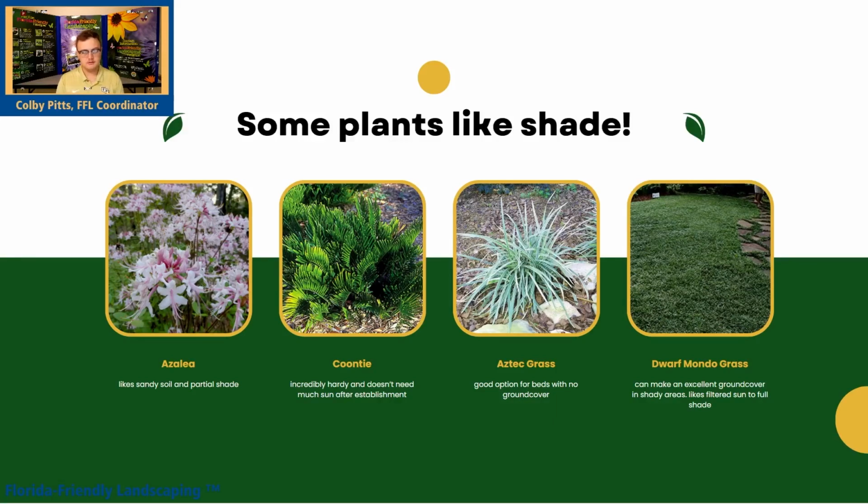The Kunti, which I love, doesn't need much sun at all. It really thrives in some not super bright areas, and they're really hardy. You can grow them when it's wet. They don't really need a lot of water. You really don't have to water them after they're established at all.